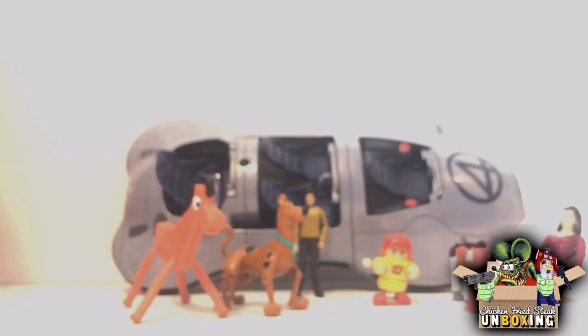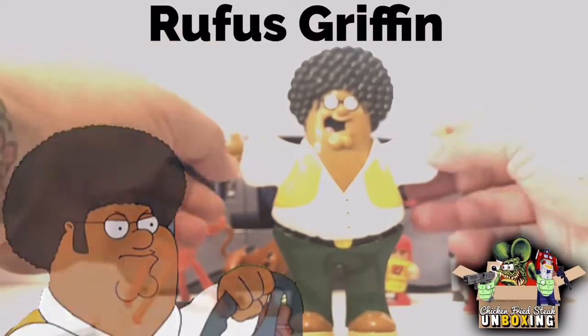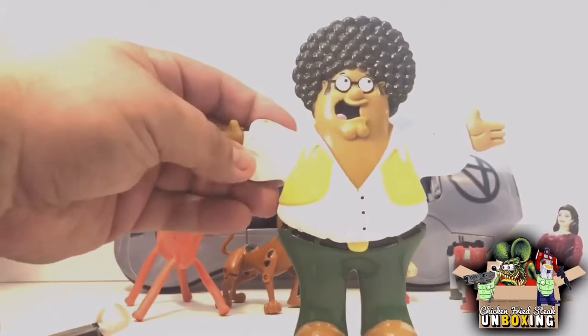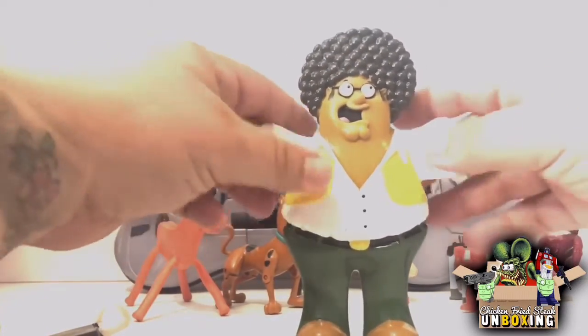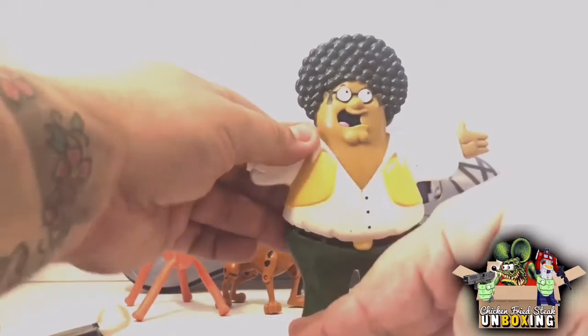So we'll open up the next package, and this is the other items that I was expecting, which I'm very excited to get. And as you see here, he kind of looks like Peter Griffin from Family Guy, but he is not. He's his ancestor from the past. This is Rufus Griffin. These are bendables. He's sending me a whole pile of them, which I'm very appreciative of.